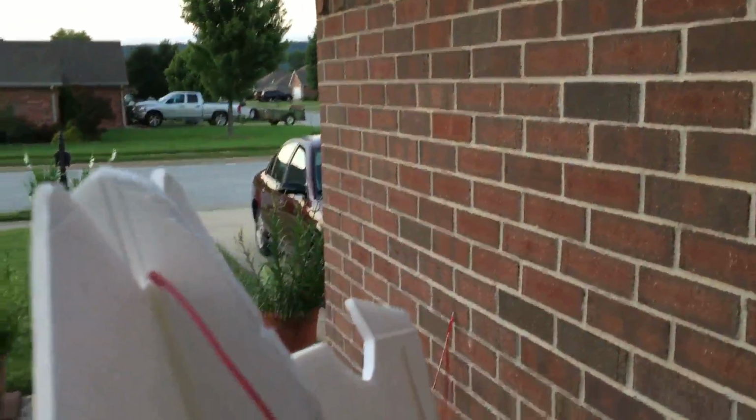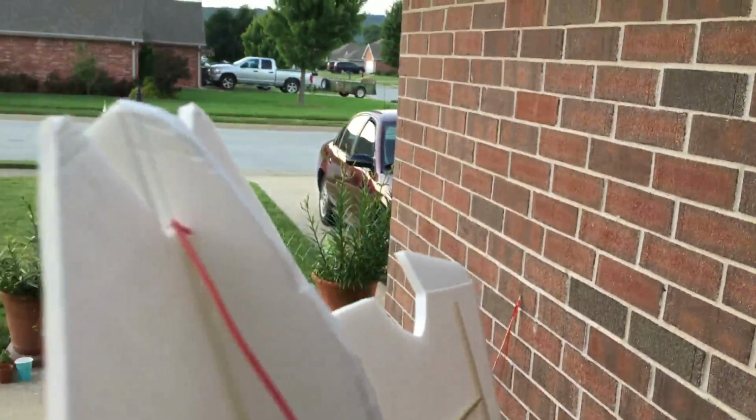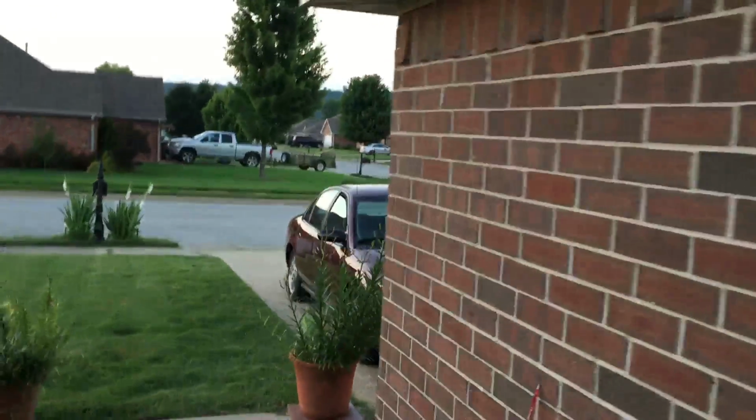Maybe, just maybe, I might get this thing to clear the rooftops and actually do a one lap around from the launch point and back. Because that's what I'm trying to achieve as of right now. I'm trying to make this thing go from the launching point all the way back.